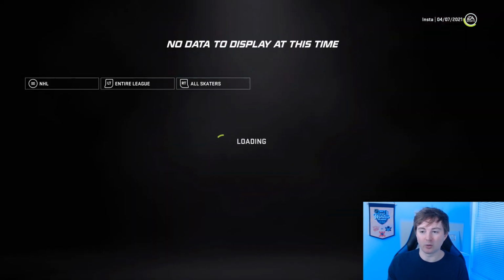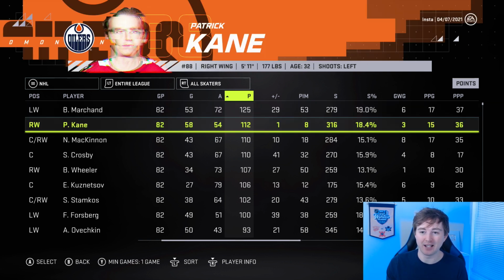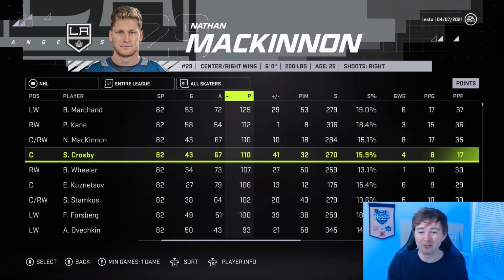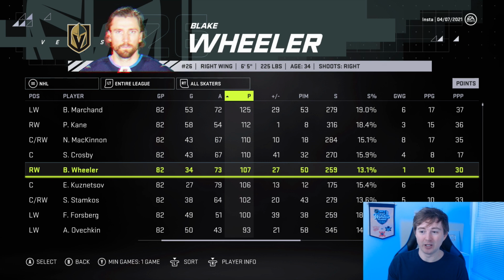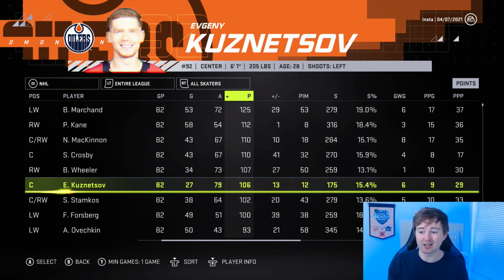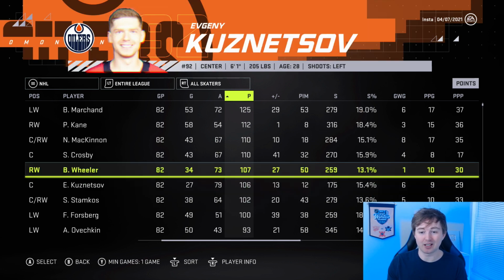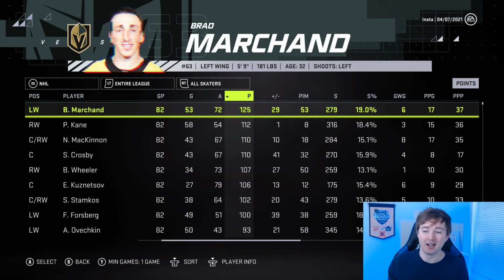Take a look at the scoring here for the entire league. Marchand had 125 playing on Vegas. Kane 112 on the Oilers, who he's actually should have gotten drafted to, like in another reality. McKinnon 110, same with Crosby. Wheeler 107, so him and Marchand apparently are the dynamic duo. Kuznetsov 106 was with Kane on the Oilers. Stammer as well was on Vegas. So Stammer, Wheeler, Marchand, wow.